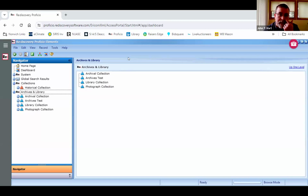So we use a database called Rediscovery Proficio Elements. Rediscovery is the cataloging system used by the National Park Service. It was a database that I was familiar with when I started at Norwich, but when I got there in 2013, the university was using Past Perfect.